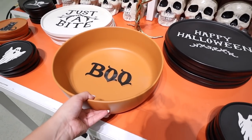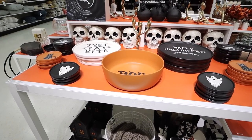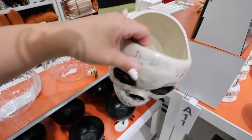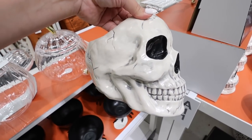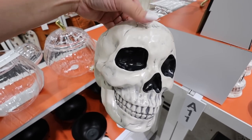And then they have this big orange serving bowl that says Boo on the bottom. And it's a really pretty, almost like burnt rust pumpkin. It's not like a traditional, like bright orange. This candy bowl is so cool. It has a big opening in the back. There's lots of detailing on here. This is only $10. Definitely something I'm gonna consider picking up.